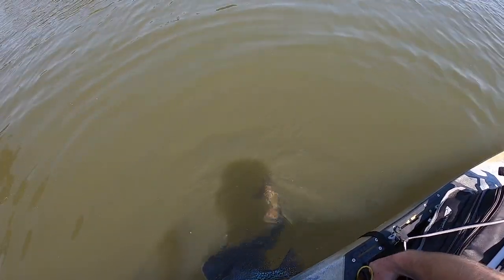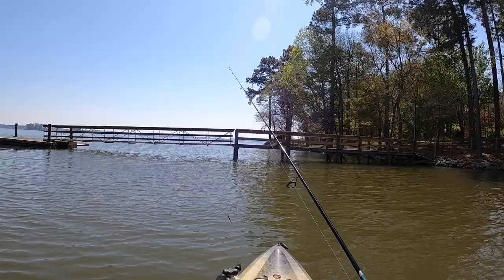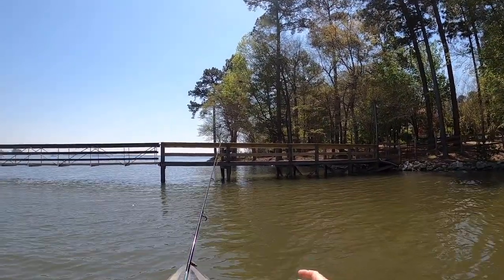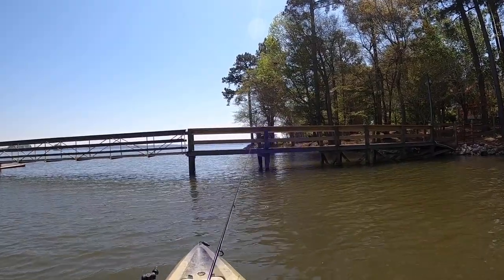These crappie fight so good here. It's really crazy. I thought this dock looked pretty good. It's just sitting in about 5 to 7 feet of water. There are a lot of crisscross bars on the dock beams themselves, so there's a lot of good structure for fish to be hanging out around.